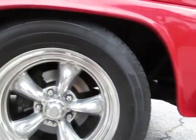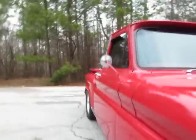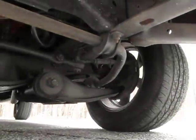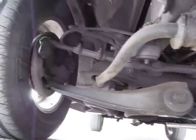These are 17-inch American racing wheels. Tires are older, but actually it looks like the front tires have a little bit less tread on them. The back tires look pretty good. We'll get underneath in the front just to show too. All nice and clean and rust free.